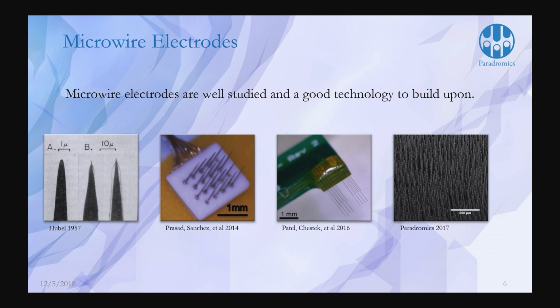And then the field has even continued to advance. Groups like Cynthia Chestek's and Takashi Kozai's have been pushing for smaller and smaller wires that can be less invasive when inserted into the brain. So it's kind of an old but good way of recording signals in the brain.